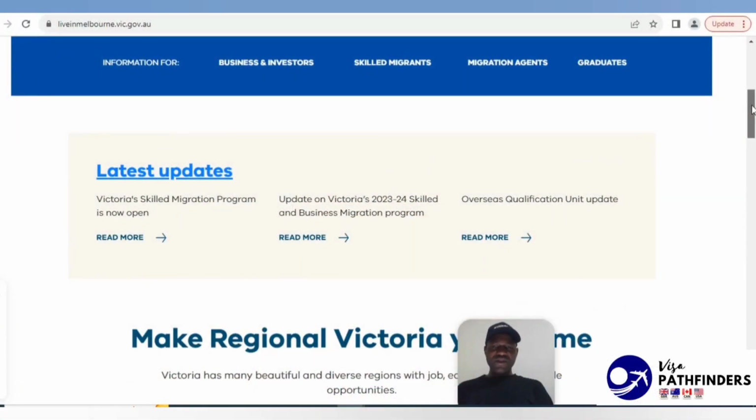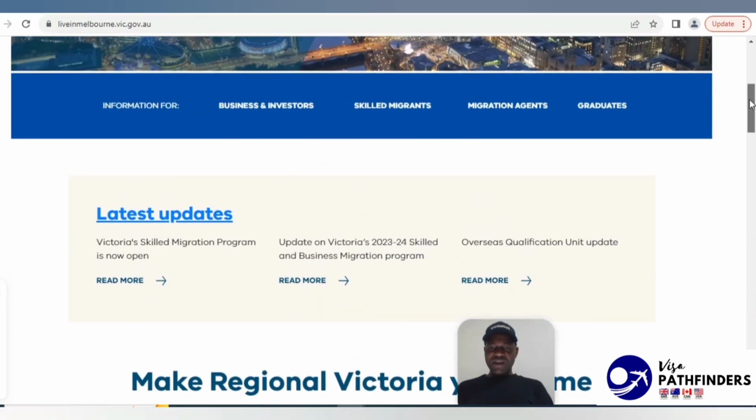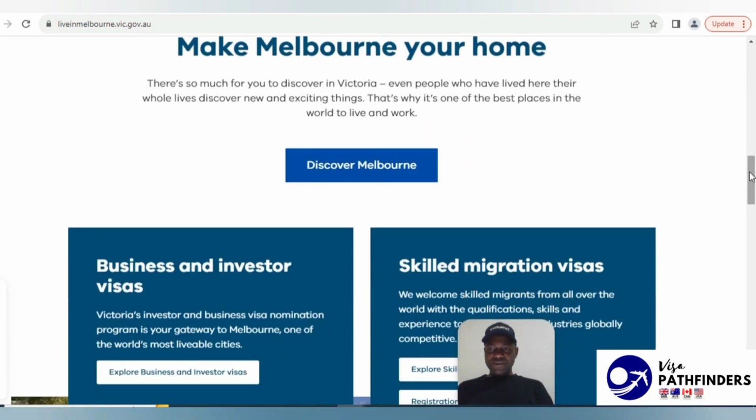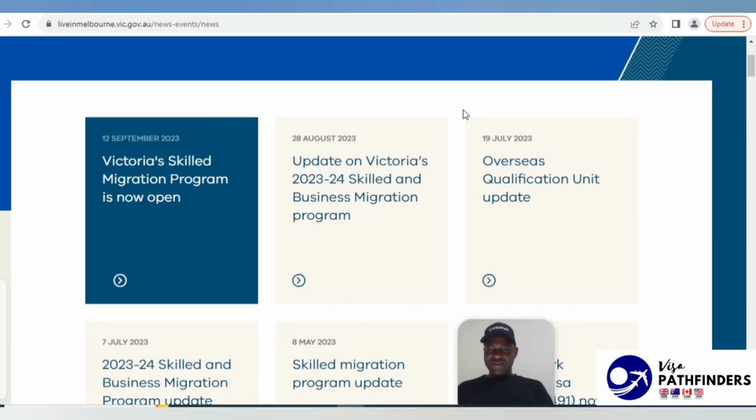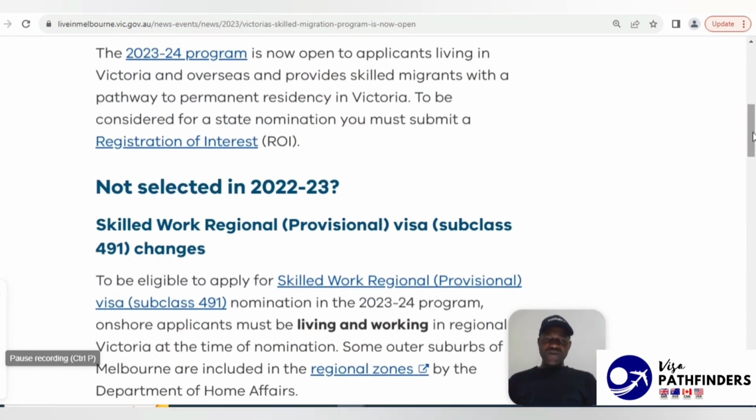So this is the screen for the state of Victoria, and in terms of the updates that we got right now, you can see the latest information we got in September 2023, and that says the Victoria Skilled Migration Program is now open. So it says that the 2023-2024 program is now open to applicants living in Victoria and overseas. This provides skilled migrants with a pathway to permanent residency in Victoria.